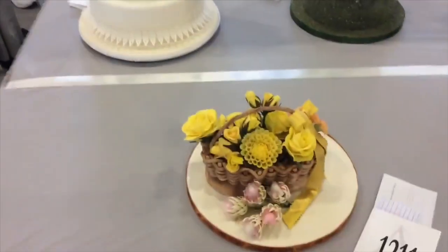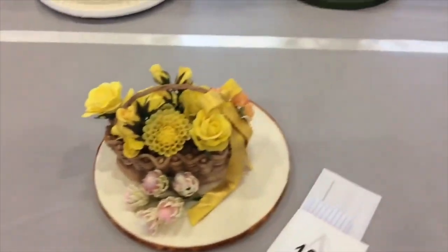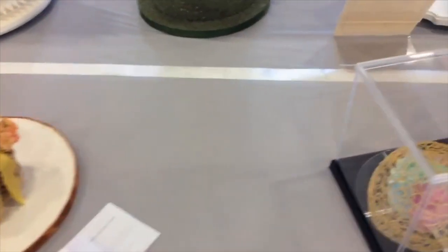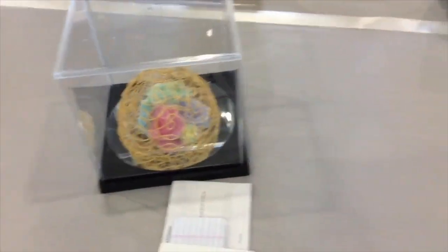It's me again. Okay, I have absolutely no idea what category I'm in at the moment. I've just turned around and seen more cakes and went, oh, I need to capture those before the crowds start arriving. So when I see a sign, I'll tell you what it is.